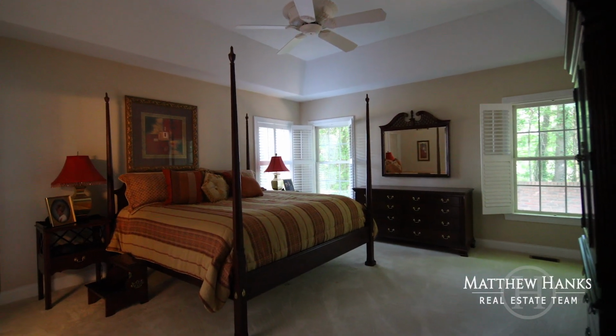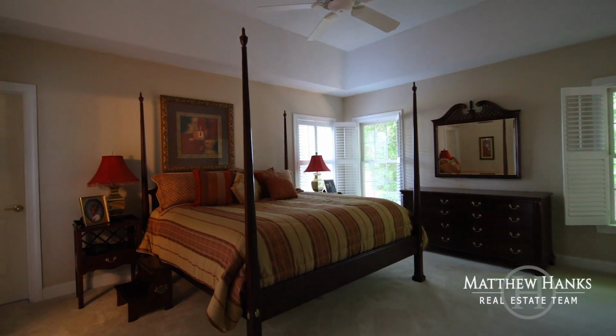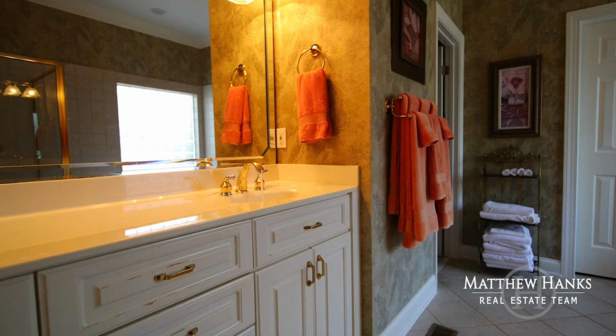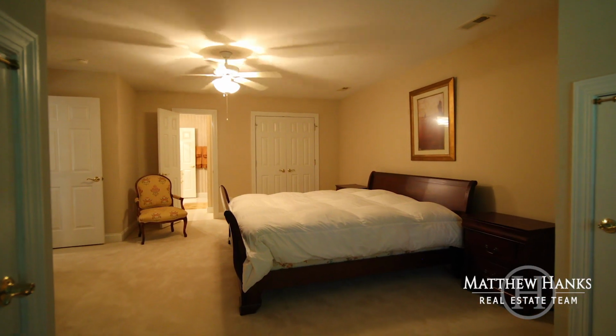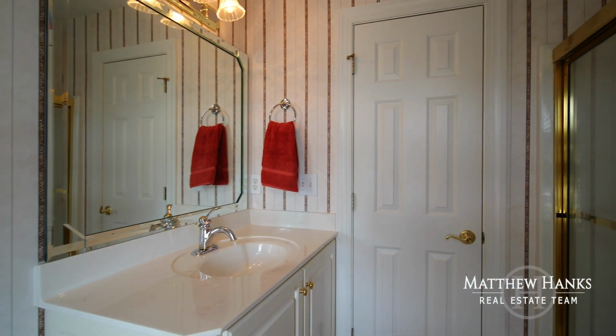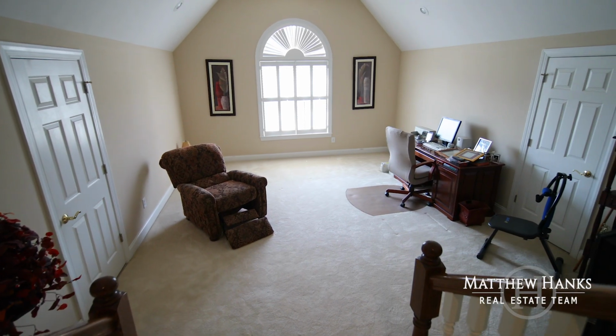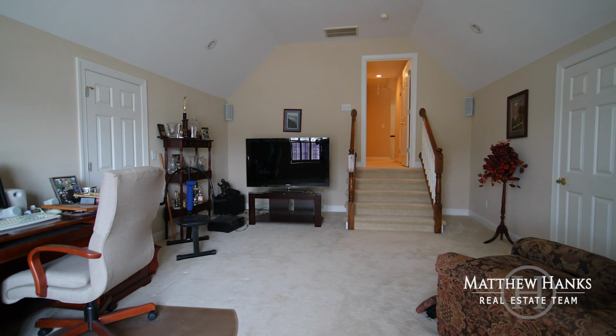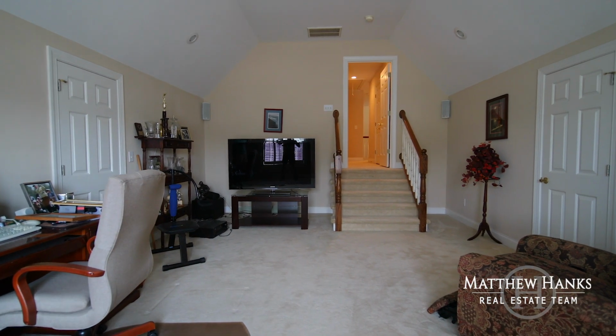The main level master suite features a very large bedroom, a spacious master bath, and two separate walk-in closets. Upstairs, you'll find two additional bedrooms, each with its own full-size bath. A large bonus room has so many possibilities: additional guest space, entertainment room, office, or your very own man cave.